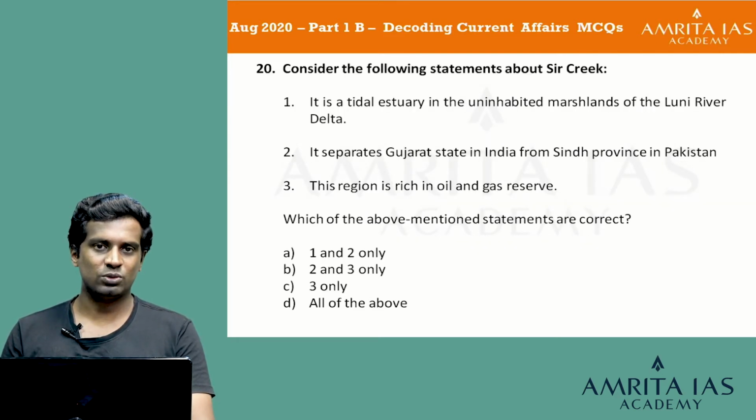Consider the following statements about Sir Creek. 1. It is a tidal estuary in the uninhabited marshlands of the Luni River Delta. 2. It separates Gujarat state in India from the Sindh province in Pakistan. 3. This region is rich in oil and gas reserve. Which of the above mentioned statements are correct? Option A 1 and 2 only, option B 2 and 3 only, option C 3 only, and option D all of the above.